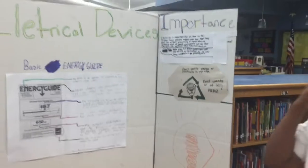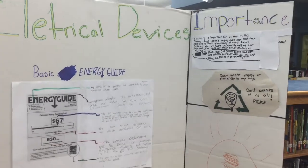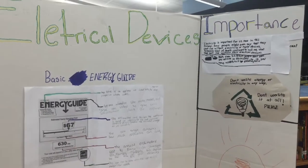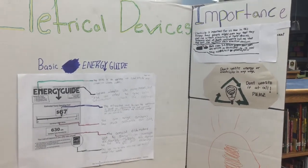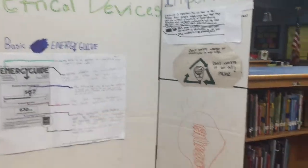So over here we show the importance of it. Electricity is important for us now in this economy. Some people might even say that they can't live without electricity or many devices. Personally, a lot of people continuously tell me that they can't live without their electrical devices. Down here, we tell you to not waste electricity.